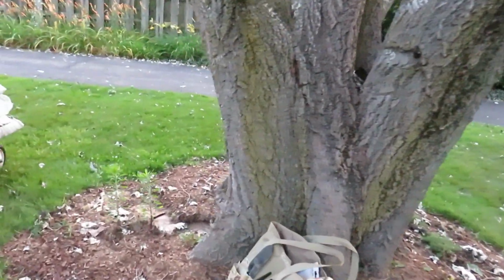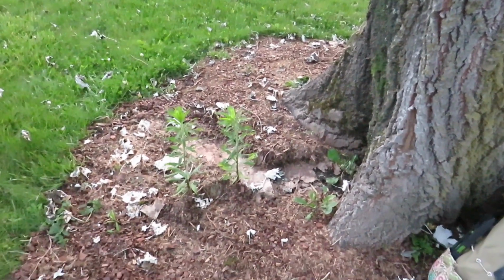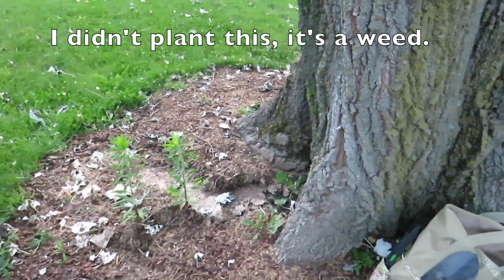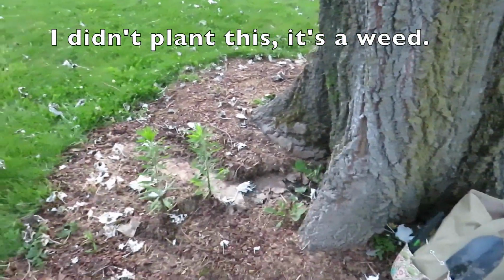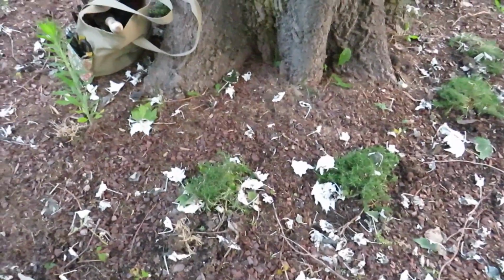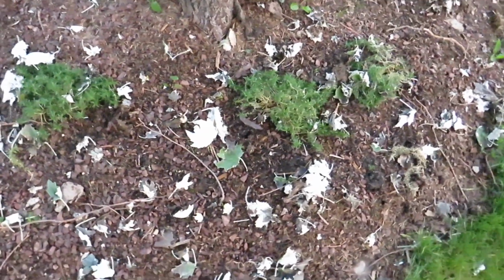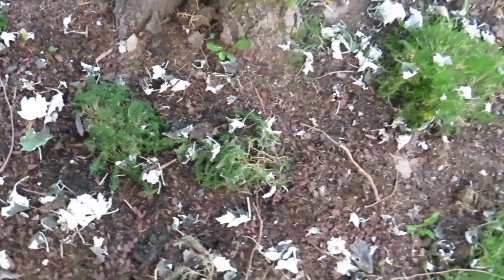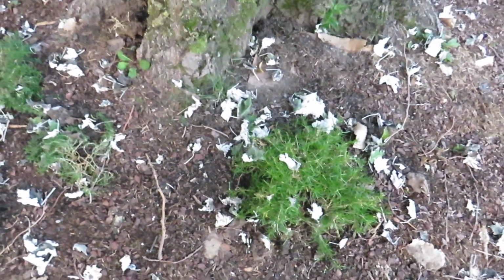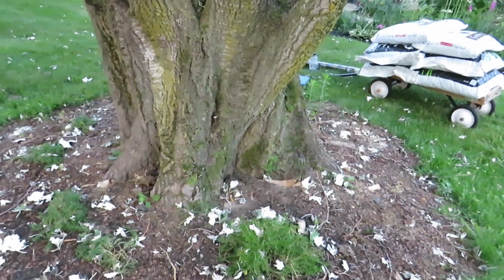Alright, first, let's do current status. This, which I think is a part of the phlox, but I'm not sure, survived from my first planting. And there's 2 of them. And I put some new phlox in. That's what this green is here. These are also phlox. And then just a lot of grass and weeds. Let's get to work.